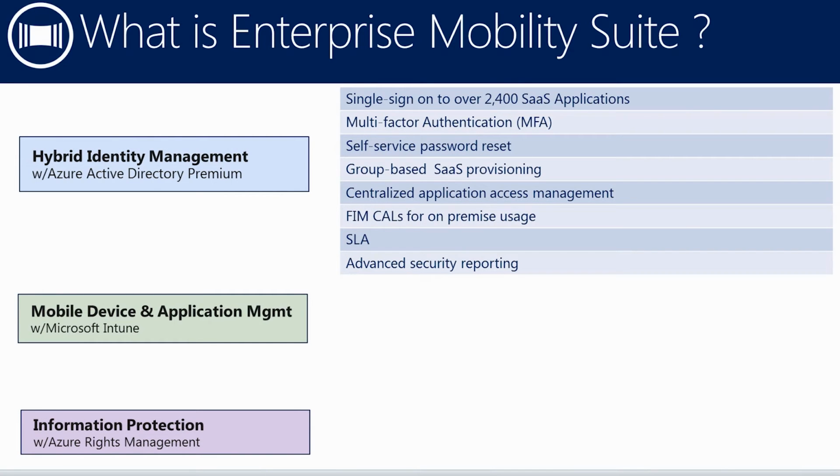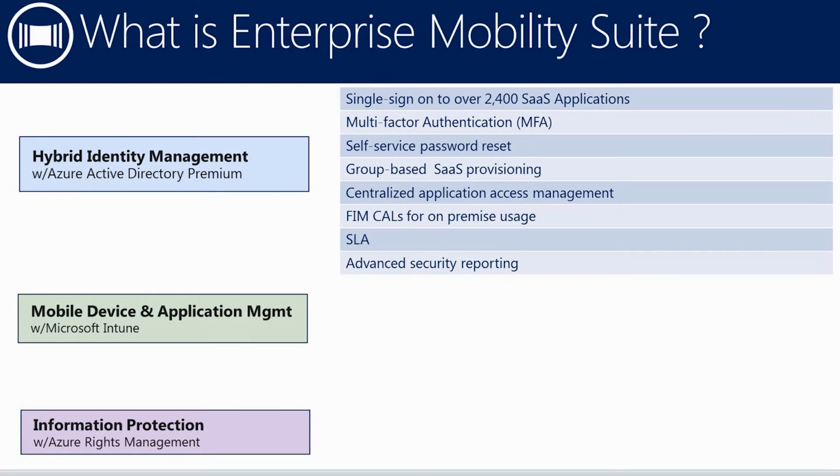We also look at things like multi-factor authentication, which we'll be demonstrating in just a little bit, allowing us to have a second factor such as a phone call, a text message, or a soft phone application to verify identity. We also look at self-service password reset. Typically 40% of help desk calls are focused around just supporting users and resetting their passwords properly. What if we can leverage the end user's own capabilities and connections to do that themselves and take that onus off the help desk? We also look at being able to essentially manage applications as well as provide a service level agreement for our hybrid identity and external solutions as well.